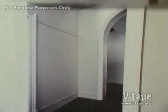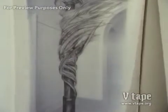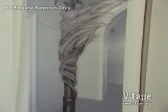The column is based on the human body. The body in a column is actually based on a bound body in human sacrifice.